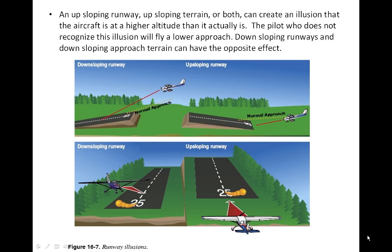An upsloping runway, upsloping terrain, or both can create an illusion that the aircraft is at a higher altitude than it actually is. The pilot who does not recognize this illusion will fly a lower approach. Downsloping runways and downsloping approach terrain can have the opposite effect.